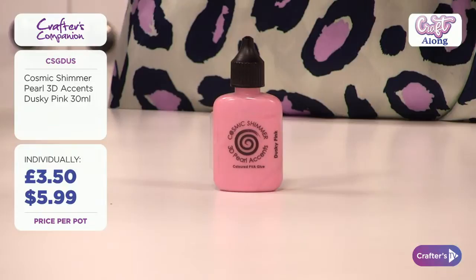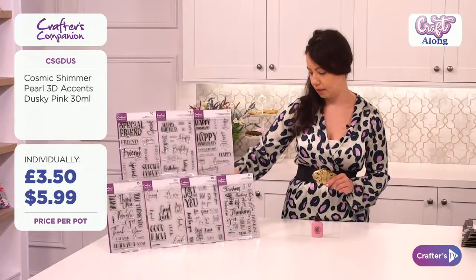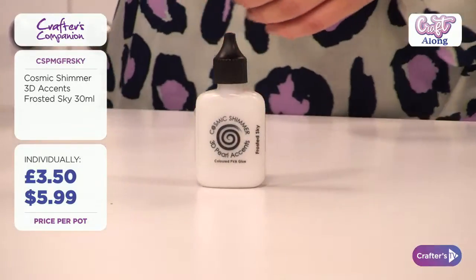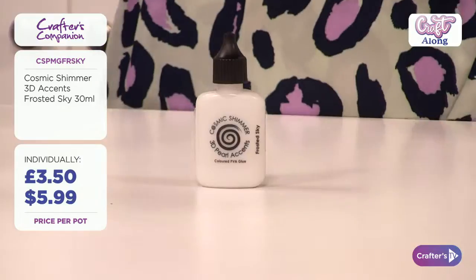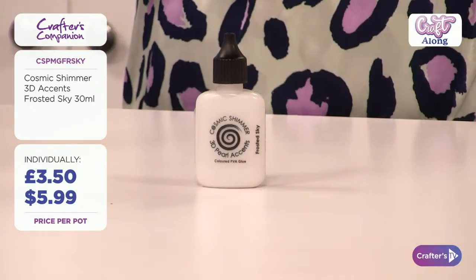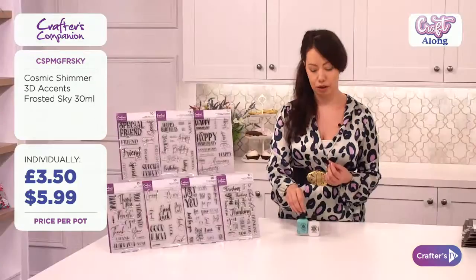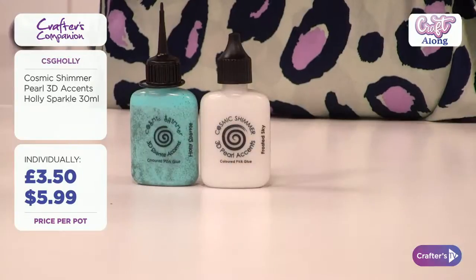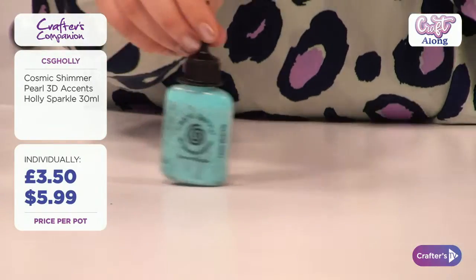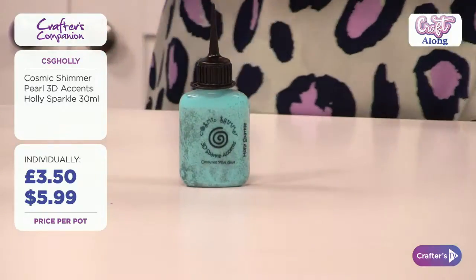And then we have also got for you, I'm just double checking, it's this one, isn't it? Yep, Frosted Sky for you today. This one, it looks quite delicate in the pot, but it's, for me, almost like a true pearl. It's very, very pretty indeed. And then last but not least, a great one for you if you do get inspired by Mother Nature. It is the Holly Sparkle, and you can actually see some of the sparkle elements in there. Really wonderful and fresh colours.